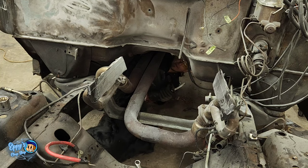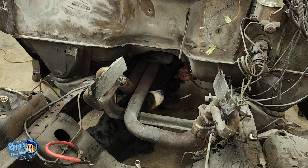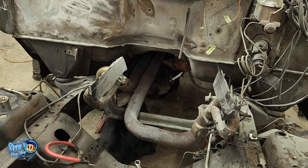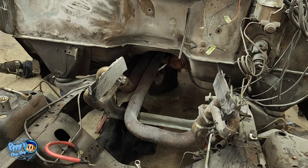But anyways, I'm probably not going to reuse those. They're going to be a lot easier to separate, not with a bunch of stuff in the way. So I'll just cut these here and do that on the bench.